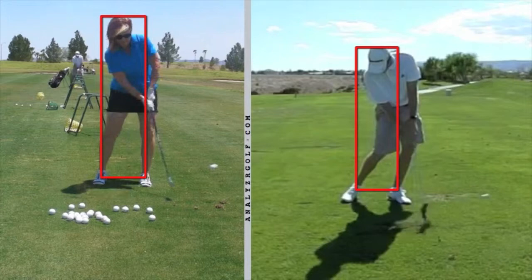One of the keys to hitting solid shots is to have the low point of the swing in front of the ball so you can hit the ball before you hit the ground.